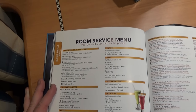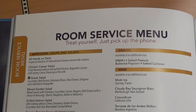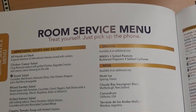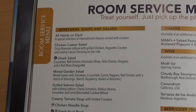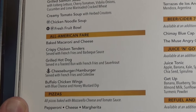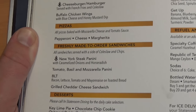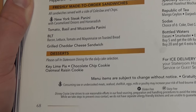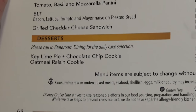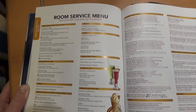So one thing I love about Disney Cruise Line, they do free room service. I think it's almost 24 hours a day, or it's in the afternoons, evenings, and late night. And then they have hangers to get a continental breakfast. But here's what is on the room service menu. Salads, a couple of soups, mac and cheese, chicken tenders, hot dogs, hamburgers, buffalo chicken wings, pizza. You've got a steak panini, a tomato panini, BLT, grilled cheese. Don't order the grilled cheese. It was not very good. Some desserts, key lime pie cookie, oatmeal raisin cookie, and then the right side is all additional cost items.